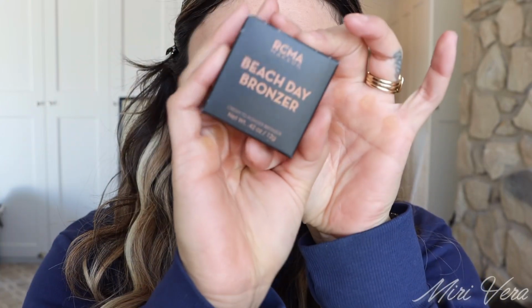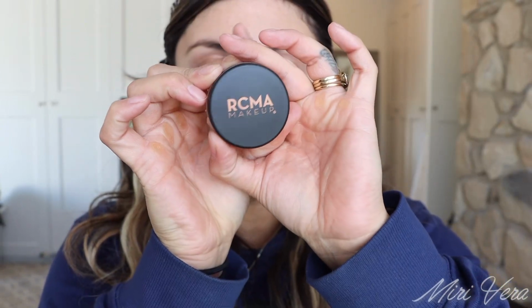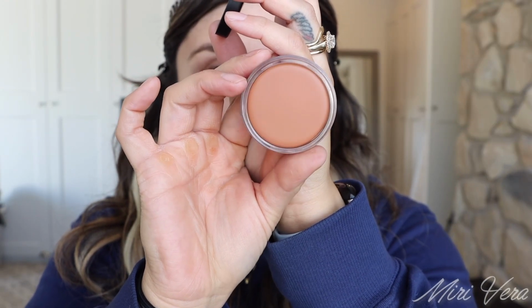So here's what the outer packaging looks like. I do enjoy it. Beach Day Bronzer. I picked up the shade Catalina, and I believe it's the second to lightest shade. Here is what it looks like. I haven't even swatched this. It's a fairly small component, and here is what the shade looks like.